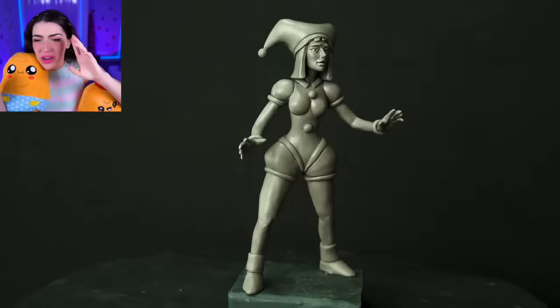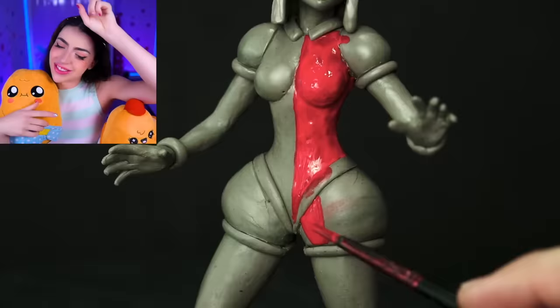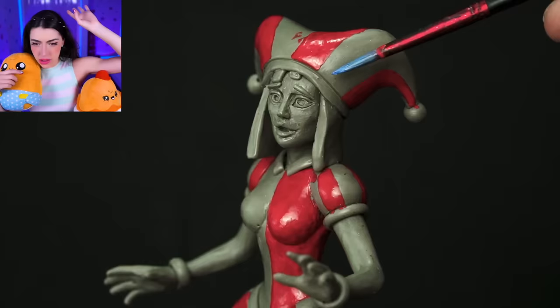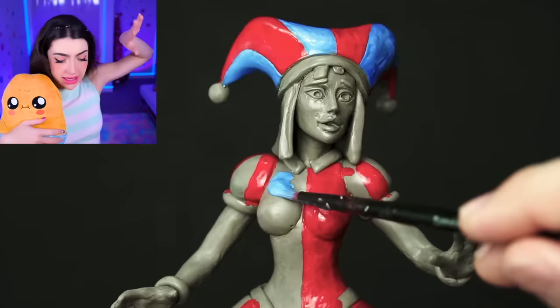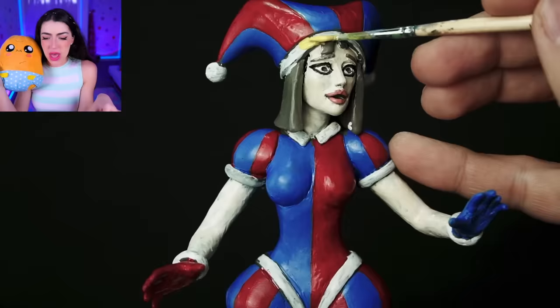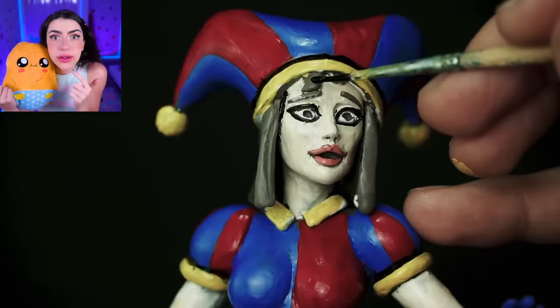Okay, here we have the unfinished version of Pomni, but she is not yet colored in. So now comes the fun part of painting her. Okay, we gotta paint the red stripes and the blue stripes. Oh, bye, Dippy Nuggy. Guess this part was too creepy for him. Okay, now we're coloring in the blue. Ooh, and the yellow details. We even colored in her lips all red.